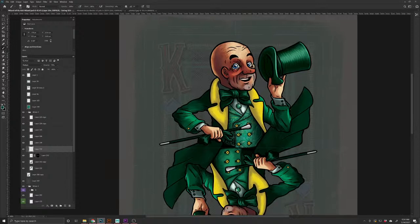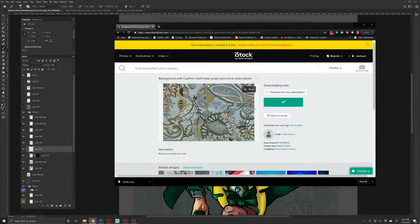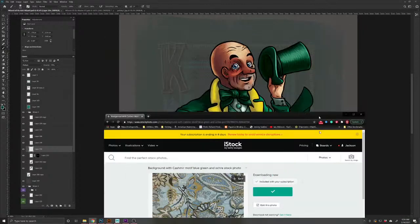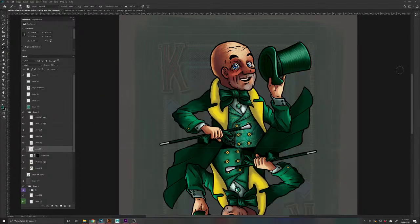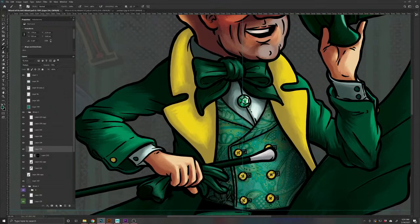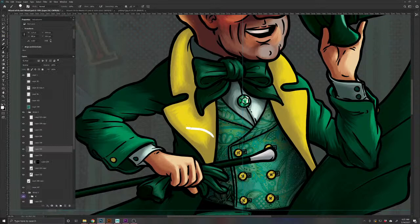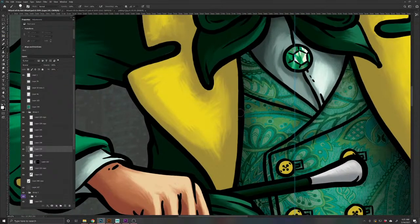Control S. Let's go back. Okay. Let's look at his coat. I want to do something as well for his coat. And then let's do the pinstripes. I want to do these horizontal pinstripes on his lapel. We'll do a variation of a thick stripe like this.